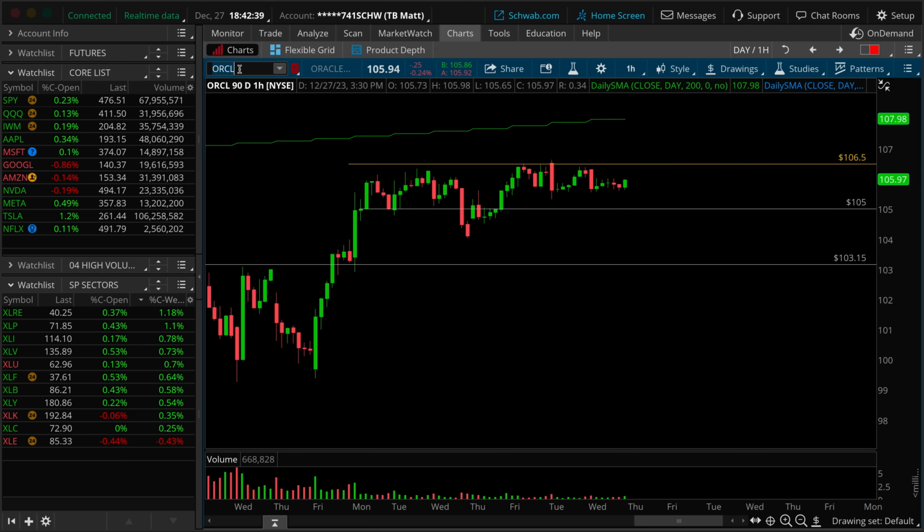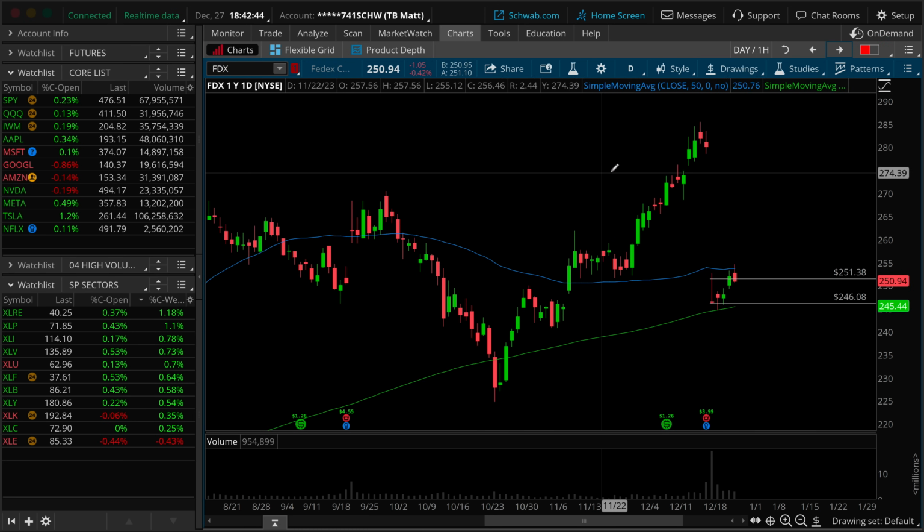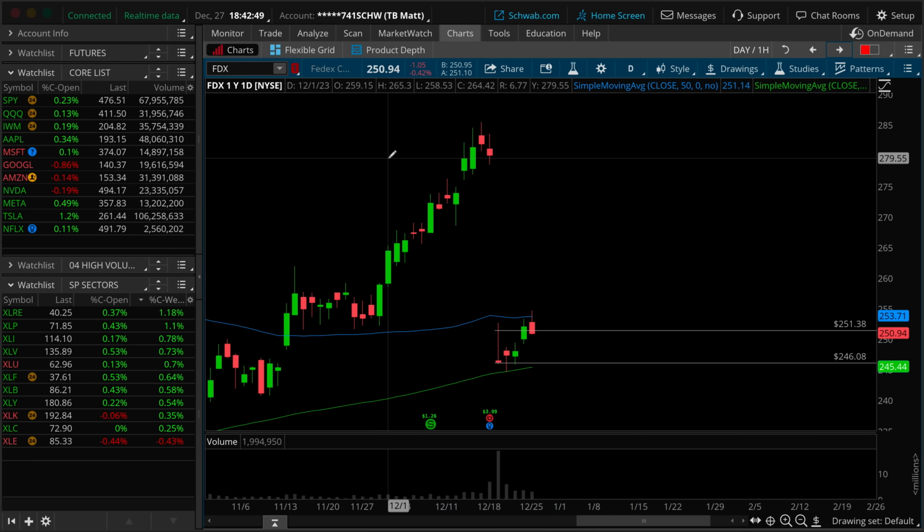Next up, let's take a look at FedEx. FDX also took a little bit of a tumble on the earnings call the other day. If we take a closer look on the daily time frame chart, this is actually a short. It's not the same as what we just saw over on Oracle. This is the original earnings range.